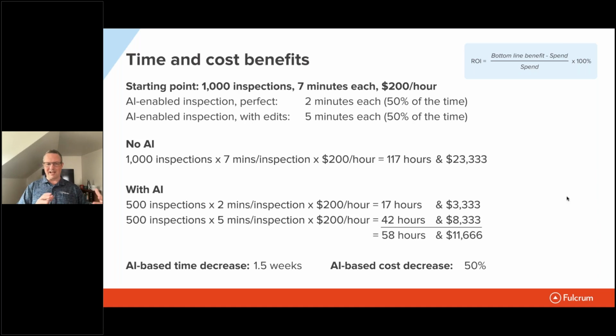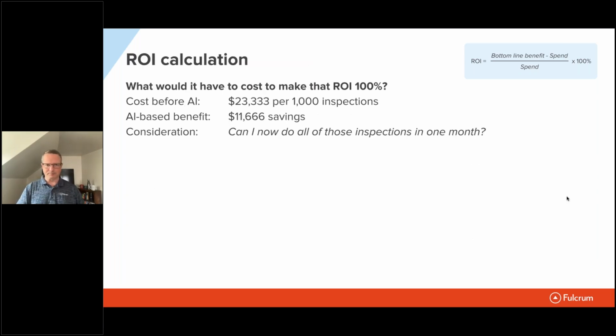So your time decrease for that month is very substantial. These people that you've sent out in the field to do the work have a week and a half more time than they had previously. You can decide how you want to allocate that time, or how you want to change your workforce to make that happen. But you've got more time based on that AI activity, and your cost decrease is 50%. So it's very tough for me to put together something that says, oh, well, here is the exact amount that you are going to save, because everybody's is going to be a little bit different.